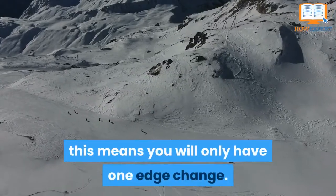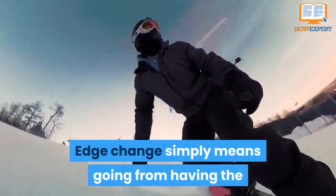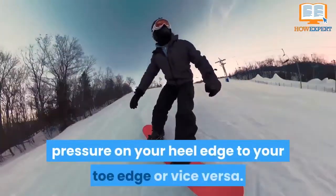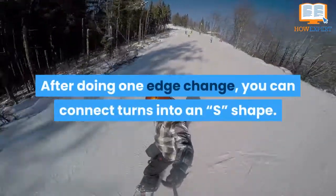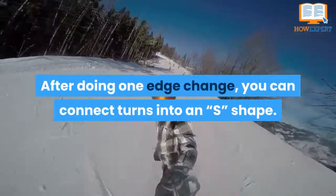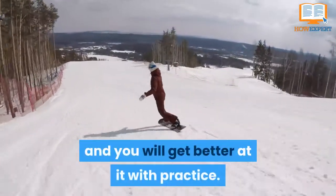This means you will only have one edge change. Edge change simply means going from having the pressure on your heel edge to your toe edge, or vice versa. After doing one edge change, you can connect turns into an S shape. This is called linking your turns, and you will get better at it with practice.